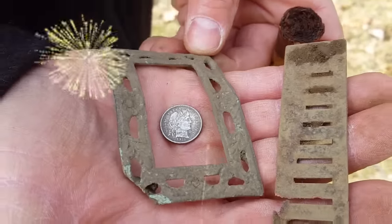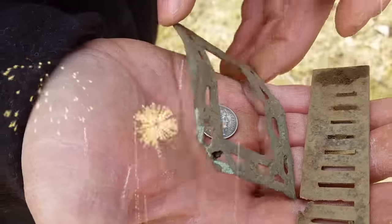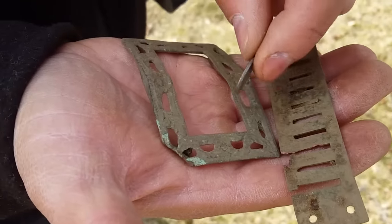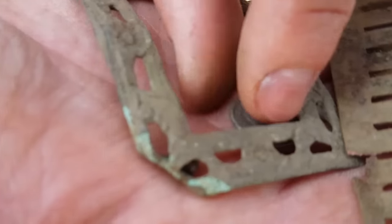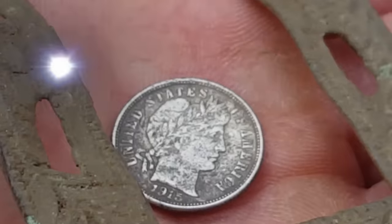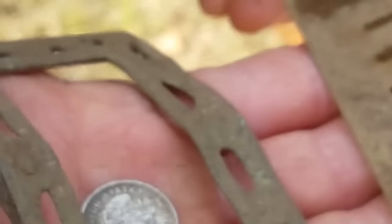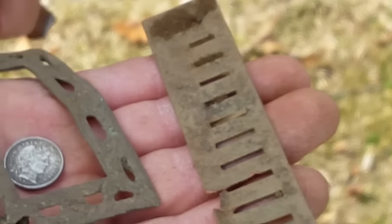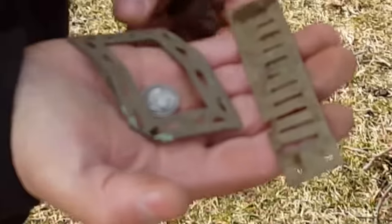We'll start off with this beautiful buckle. Oh, wow. So that is freaking colonial for sure. First barber of the year, and 1915. That's beautiful. So deep, John. And a nice harmonica reed. I don't think we ever pulled a harmonica reed out of here. That is just fantastic. Woohoo, man.